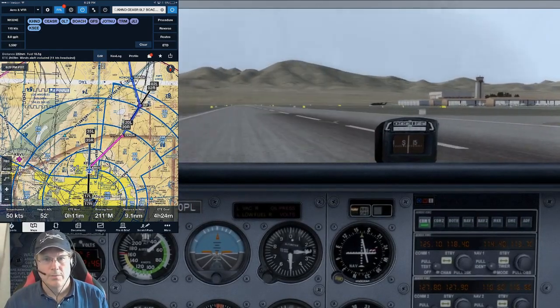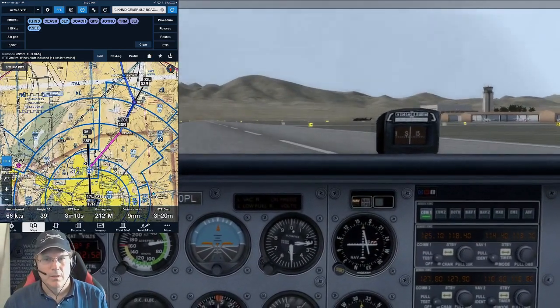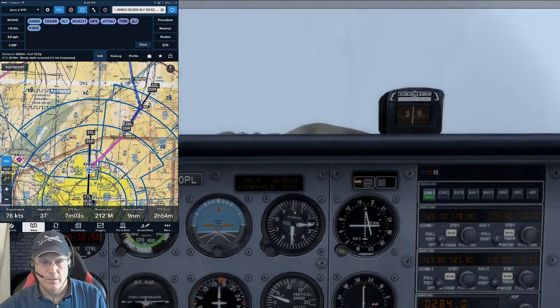Heels on the floor. Simulator's so freaking sensitive. Okay. Lift the nose off the ground. Fly off. Nice, trimmer for 80.